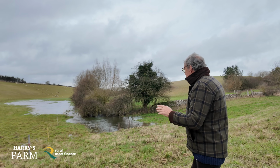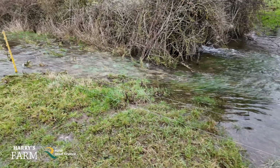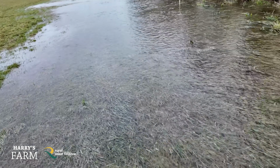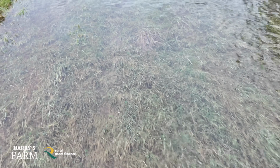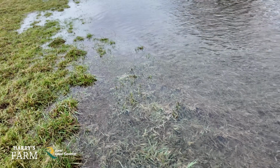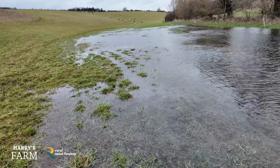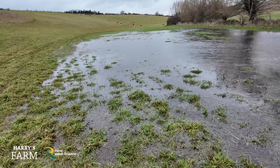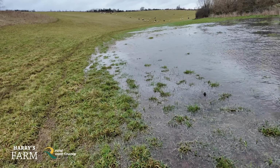Anyway, I thought I ought to show you that, but let's go and have a look at what's happening with the sheep. You can see the water rushing through here. I'm always amazed that this grass really doesn't mind being flooded like this. It just comes straight back as though it's never happened. And this field just down here is regularly flooded. I don't know how many times a year, but several weeks of the year it's like this. And then you go up the bank and it's all fine.